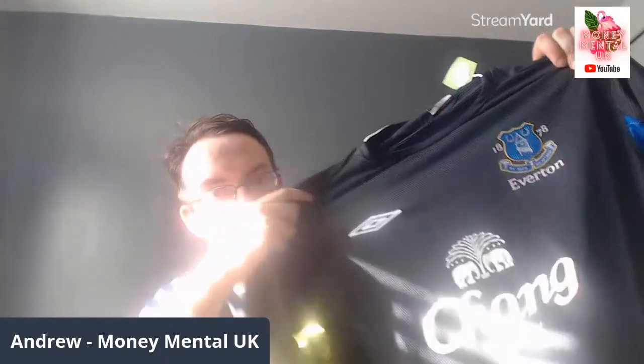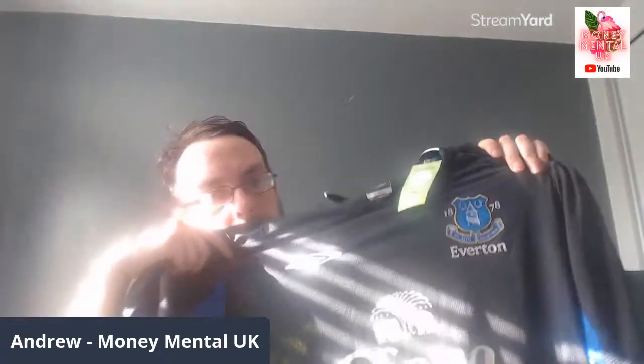So, yeah. Right. Let's grab something else. Oh, yeah. I've got loads of Everton shirts. Like, somebody just donated all the Everton shirts. So, I have an Everton shirt here. Umbro, it's an official one. They did have one fake shirt in there, which I was able to root out. And obviously not buy. 5 quid. No idea on season for that, but I'll have a look.